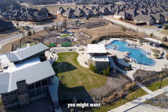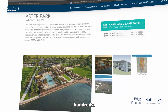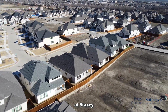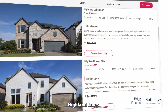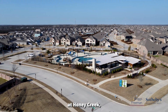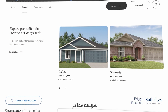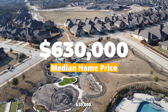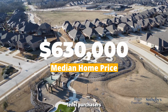Other new developments you might want to consider: Astor Park, with prices ranging from the 500s to 800s. Irwin Park, which has a 600s to 800s price range. The Estates at Stacy Crossing, that's closer down by the Craig Ranch development. Highland Lakes, that's in the 600 to 700 price range. The Preserve at Honey Creek, a Lennar Homes development, more in the high 300s, mid 400s price range. And Simpson Crossing, with a median price in McKinney being around 630,000. These new developments are well positioned for entry-level purchases.